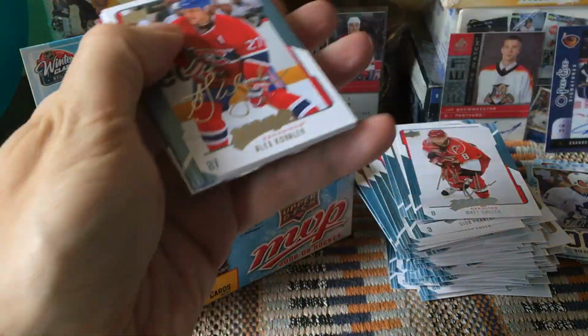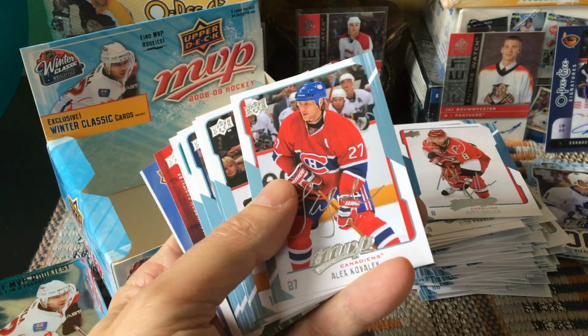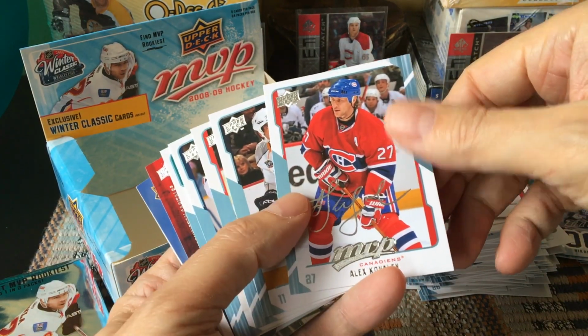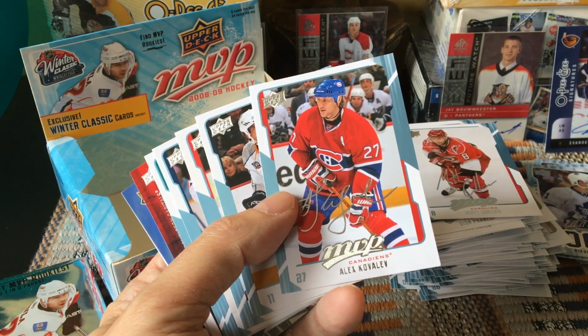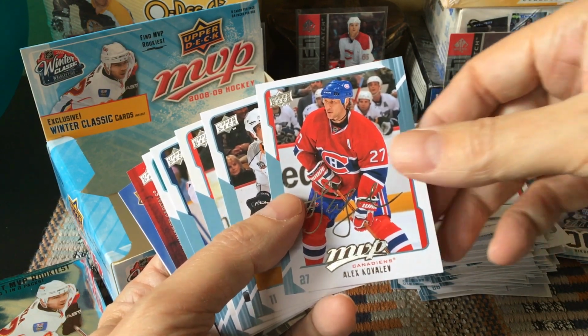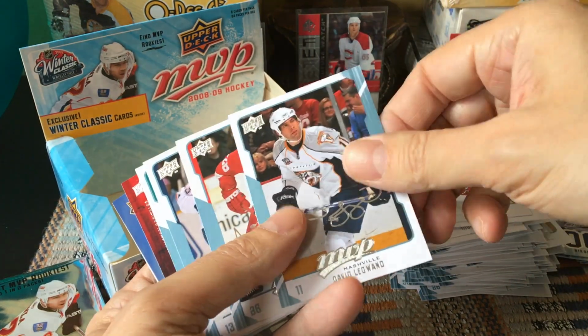And then those two. I put a couple of packs aside because they felt thicker. They're either spacers or there's theoretically, potentially, ideally something in them, but who knows. 50% chance. I've been mostly on the side of the 50% recently, so I might not end up on that side. There's Kovalev. It's pretty cool looking.